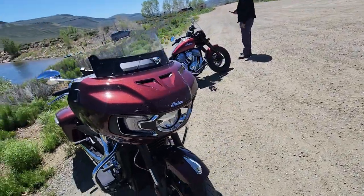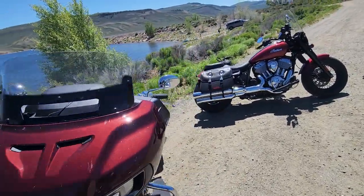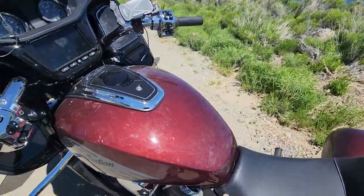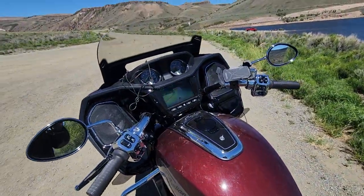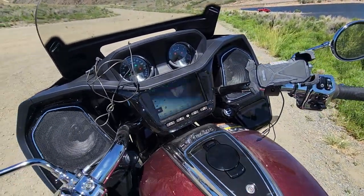We're getting close to 400 miles on this. You can see all the bugs and the debris. We did about 4 miles of dirt. That's why it's so dirty, as you can see here, because they were doing some construction. So you can see the radio there.